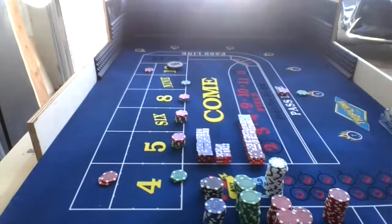That's what's hard about doing this. I've got so much going on. You sometimes forget where you are. 3, 5, 3, 1. Dice are set. Dice are out. Here we go. 5, 4, 9.